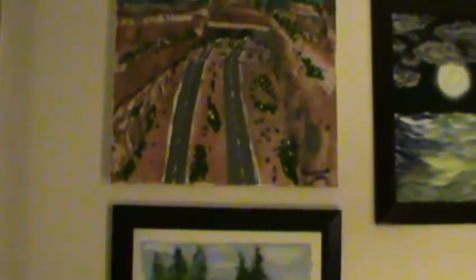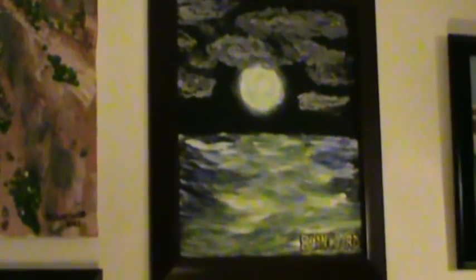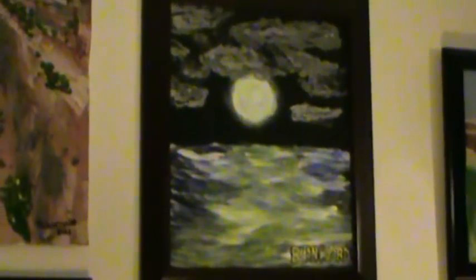So here's my waterfall painting. If you see down here, I did that back in 2008. That's one of my paintings I'm really proud of. This one I did back in 2013. That's a resemblance of part of my route in Colorado where you go through some tunnels, and it's pretty cool. My girlfriend and my brother-in-law are fighting over this one if I ever want to get rid of it. So it's really cool.